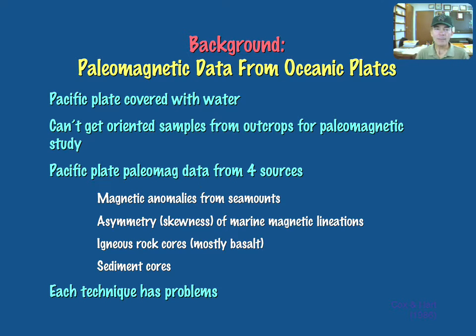Okay. All right. From oceanic plates, we have a real special challenge because here in North America, if I want to get a North American pole, all I have to do is identify an outcrop somewhere, take a car or a Jeep, drive up to it, and take some oriented samples and go back to the lab. Well, as you might have guessed, you can't do that in the ocean. The water gets in the way. So the Pacific plate is covered with water, and we can't get oriented samples. So typically, Pacific paleomag data have come from four different sources, and I'm going to go through those each briefly. From magnetic anomalies from seamounts, from the asymmetry of marine magnetic lineations, the one caused by seafloor spreading, from igneous rock cores, from drilling, mostly basalt, and from sediment cores. Now, each of those four different techniques has its own problems. Next slide.